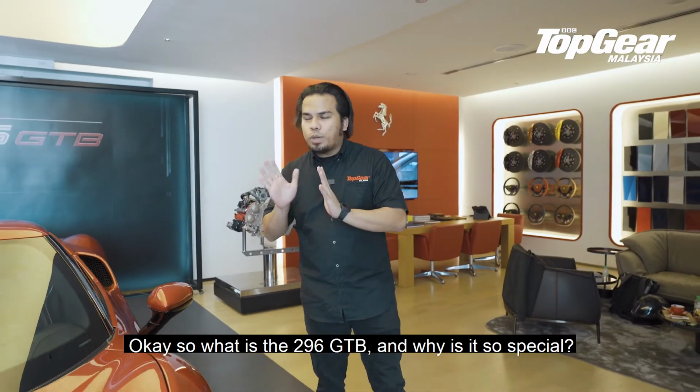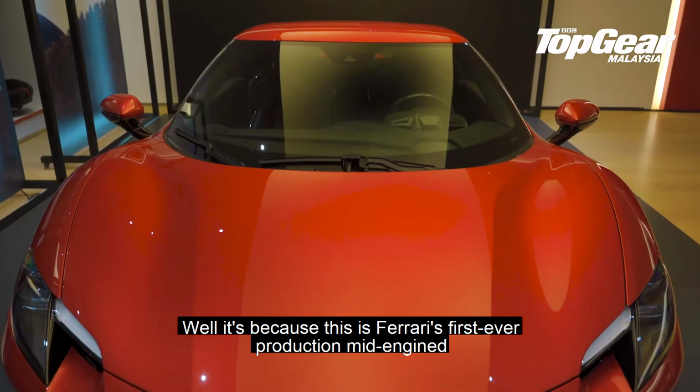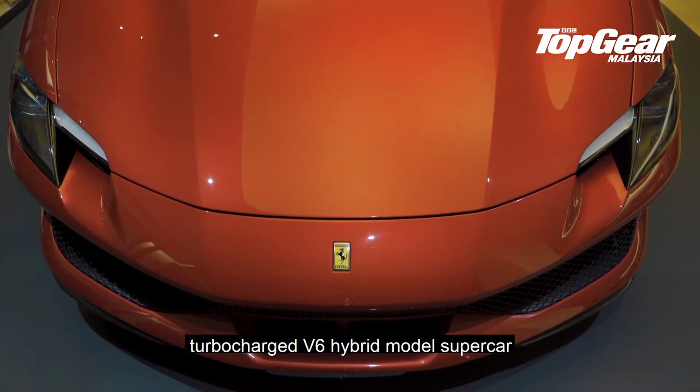Okay, so what is the 296 GTB and why is it so special? Well, it's because this is Ferrari's first ever production mid-engine turbocharged V6 hybrid model supercar.